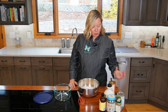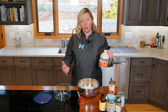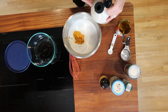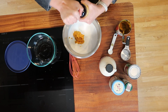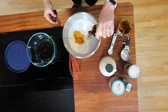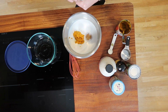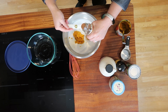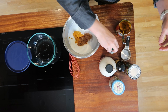So half a can of pumpkin, we have our coconut milk in there. Then for sweetener, you could use stevia if you want to do a sugar-free version. I'm going to use about 2 tablespoons of maple syrup. And we'll do about a teaspoon of vanilla extract. And then 1 teaspoon of pumpkin pie spice. That's going to give it lots of yummy pumpkin pie flavor.